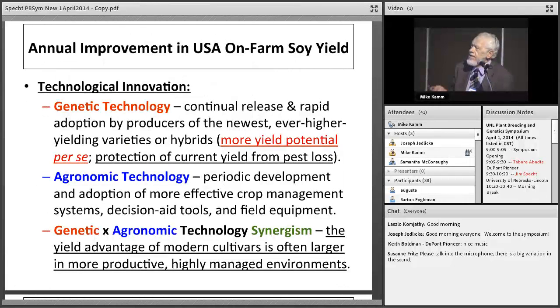But let's just take a look at where that comes from. One is genetic technology, soybean breeding, if you will, continual release and rapid adoption by producers, more yield potential, protection of current yield, as the prior speaker talked about. Agronomic technology, obviously that's improved yield too because you have more effective crop management systems, decision aid tools, and field equipment. And I think what we all forget, either breeders or agronomists, is there's synergism here that applies. Whenever you have an interaction, it's not necessarily negative; the modern agronomy and the modern genetics connect with each other to give you more yield than you would expect based on additivity alone.